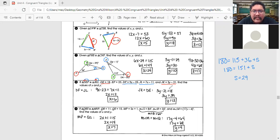Because again, if these were triangles, which we don't have them drawn, they would be in the same direction, orientation, or anything like that. They would be congruent. We know that, okay? Because it's given. So plug those in, solve it, and that's how we get y.